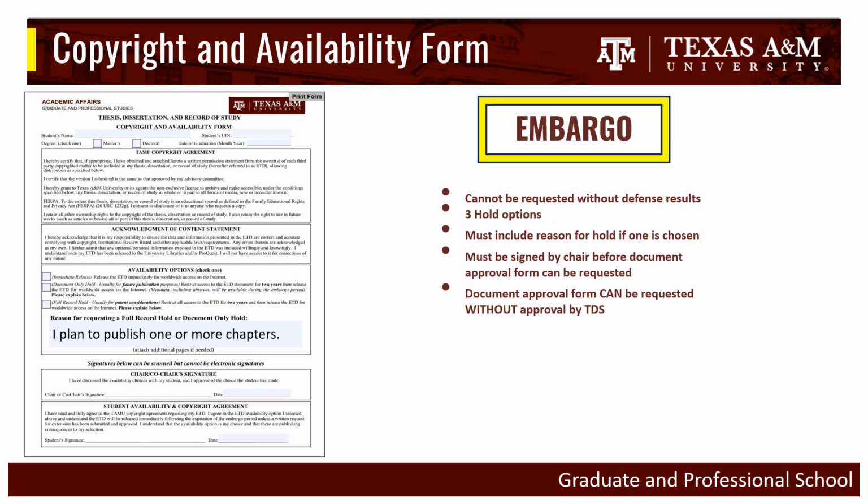The first choice is an immediate release, meaning there is no restriction placed on the document, and shortly after you leave the university, it will be published in its entirety to the Texas A&M digital repository.